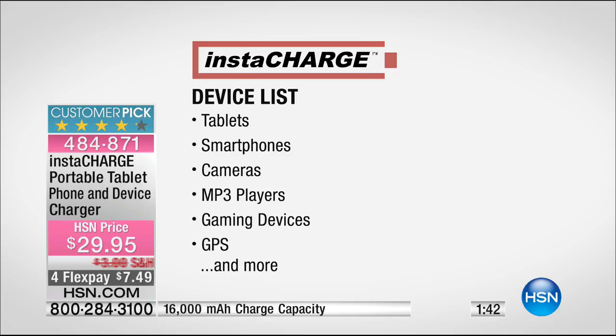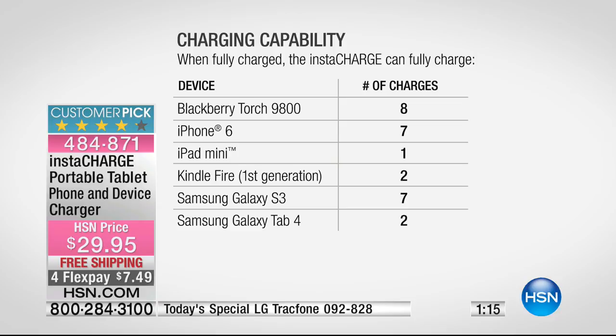Tablets, smartphones, cameras, MP3 players, gaming devices, GPSs, and I'm gonna add a whole bunch of things to this list. There's beauty items, your wireless headphones, your Bluetooth speakers. More and more, there's items that we have in our daily lives that need to be charged with USB. Really infiltrating our entire lives, and you need a battery for the battery. So here's the big deal.